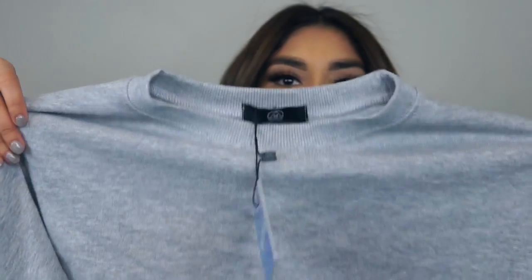I think I can still rock it. I think I can still put it on and maybe put a belt. But when it got here, I don't know why I got another sweater, and I honestly think I'm just gonna return it. But it's really cute. The ruffles on the side, it's just an oversized sweater. It's really comfortable, but I think I'm gonna return it.